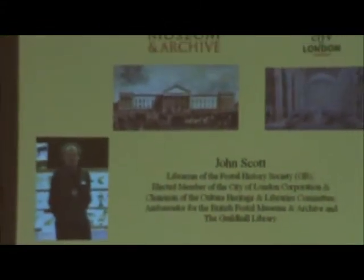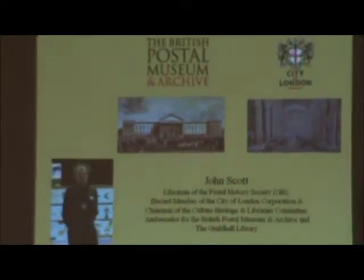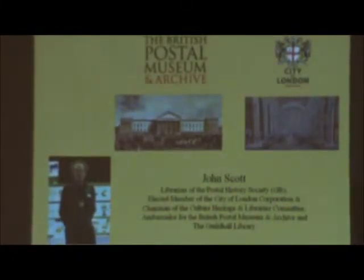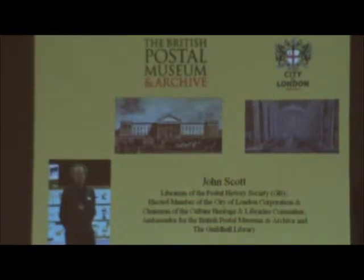Now, John Scott might be able to come in person. He would like to, if possible. He's an extraordinary philatelist, as you can see from all the various ways in which he's linked in to philatelic research in the various libraries in London.